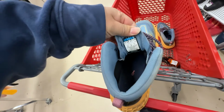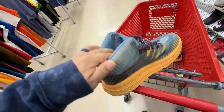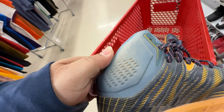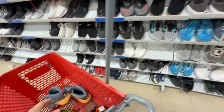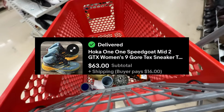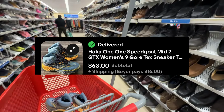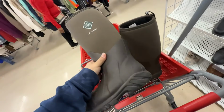It's going to be half price. These are men's. These are going to be some good ones. Either this is dyed or dusty. We'll clean those off. I cleaned these up within 5 minutes with just a sponge and dish soap. They ended up selling within a week for $63 plus shipping. My friends, these are freaking amazing boots to look for.